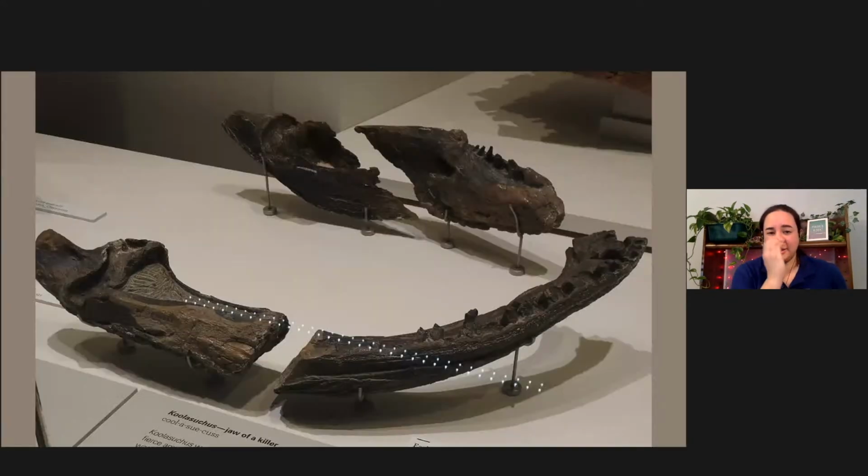And here's the picture of the jaw. Unfortunately, it doesn't have great size comparison, but this is at the Melbourne Museum in Australia. And it's quite a large jaw. If you look, it does have little teeth that you can see. So it definitely was a predator that was eating meat with these little pointed teeth here. And yeah, really, really intense.